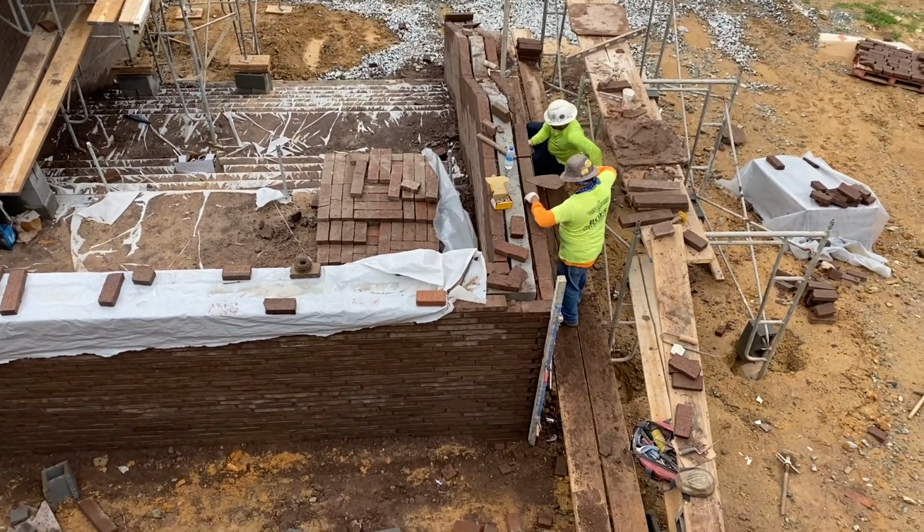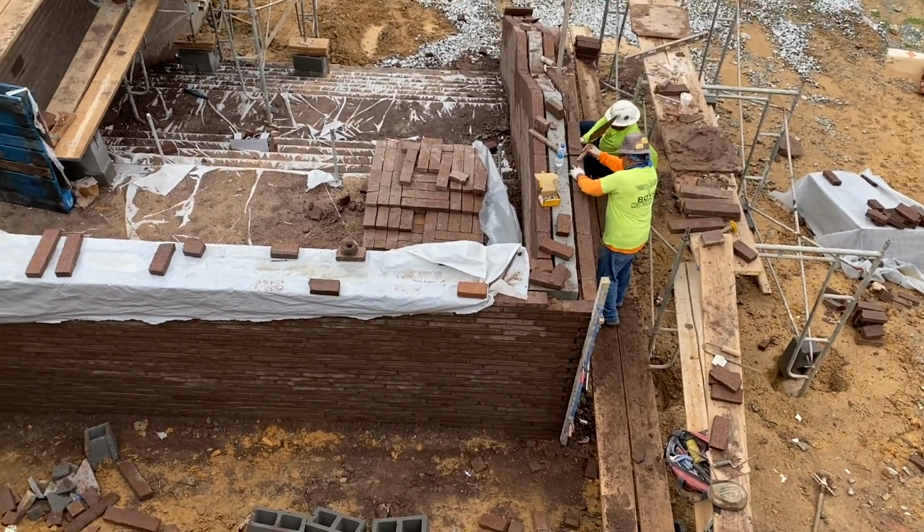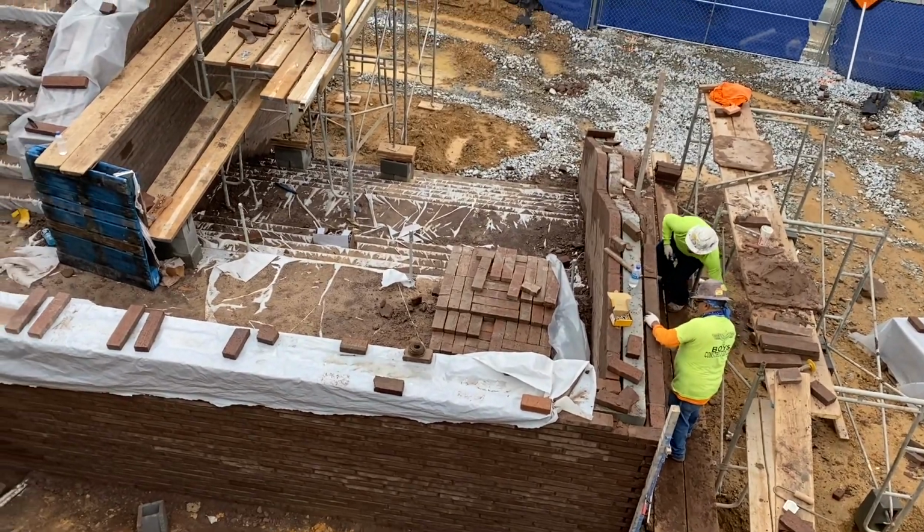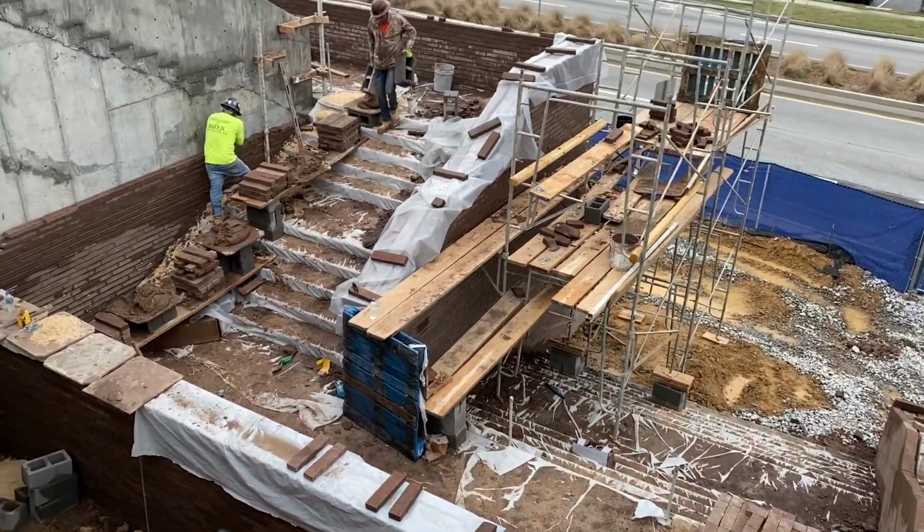Here's a view of the corner, how the brick's turning. You can see how you take one brick thickness and turn the corner, it creates that quarter bond.